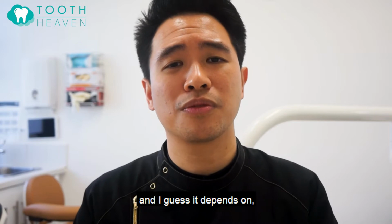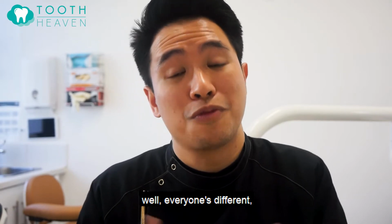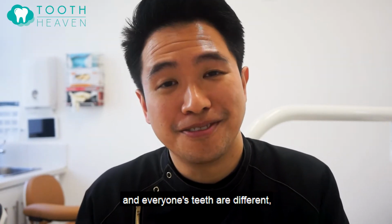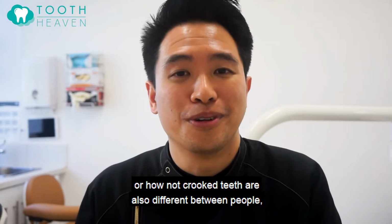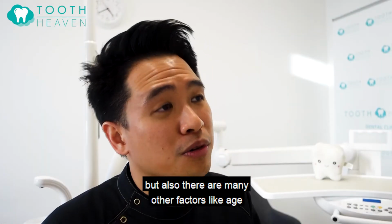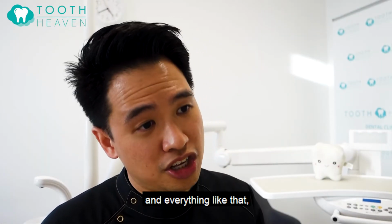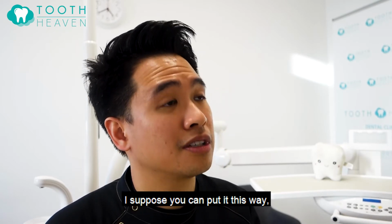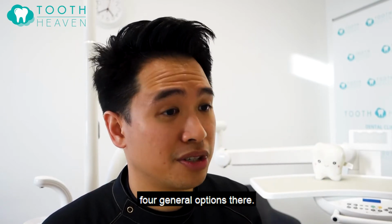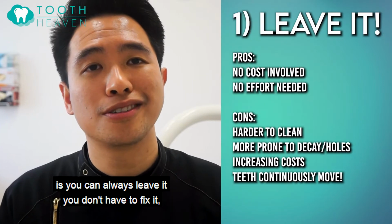It depends on... everyone's different and everyone's teeth are different, and how crooked or not crooked teeth are also differs between people. There are many other factors like age as well. But generally it comes down to four general options. Well, the first option is you can always leave it.